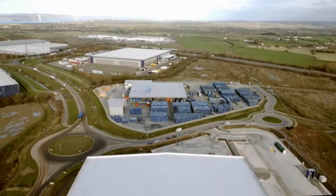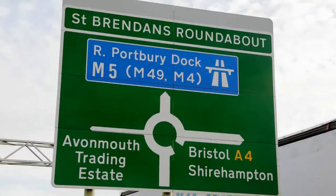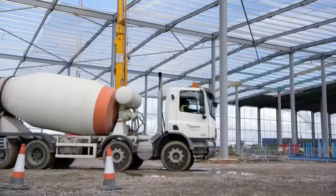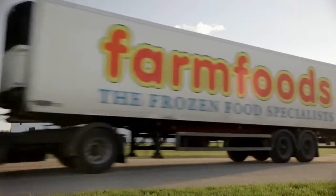Welcome to Severnside Bristol and to its Central Park development, the Southwest's largest distribution scheme. With fantastic links via road and rail to the rest of the country, this was the ideal location for a major 175,000 square feet distribution centre for Farmfoods, specialists in frozen foods with around 300 stores across the UK.